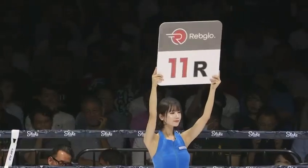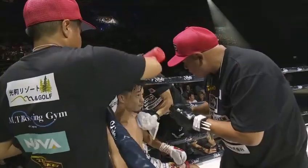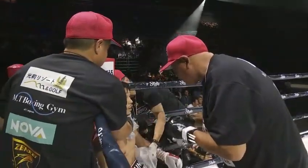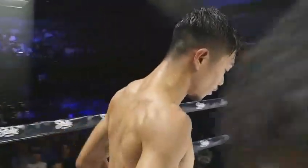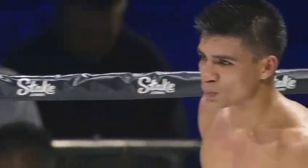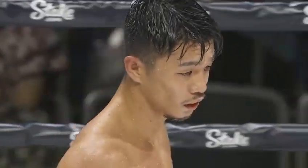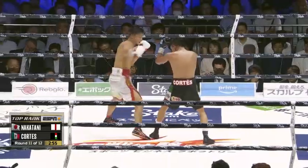Yeah, hopefully they're telling him, you need a knockout here to win the fight. We got to risk it. We got to go for it here. These are the championship rounds now. And those body shots, like you said, they've continued to wear time after time, the jab and then those straight left hands to the body. Those body shots from Nakatani put Cortes on the canvas 3 times.